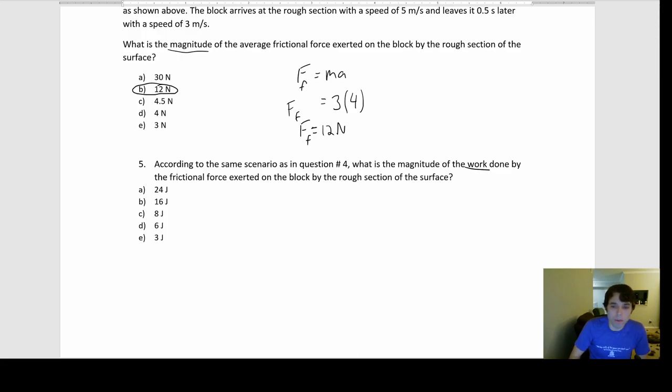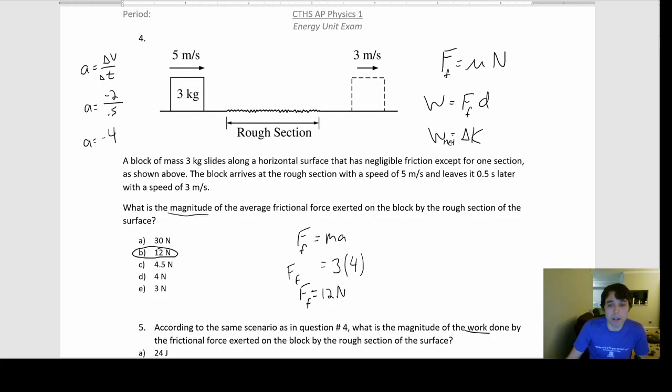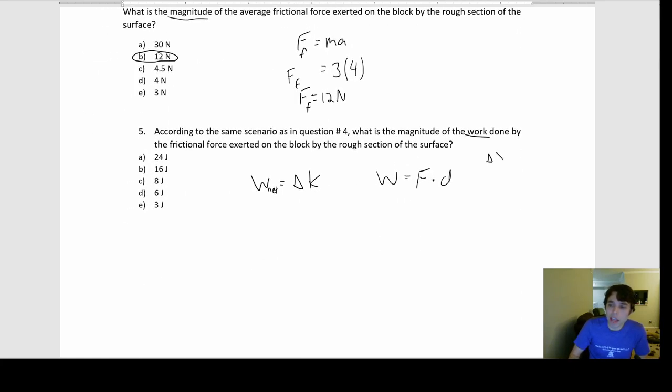So the work here, again, delta K is going to be the net work done. We can also think about how far we go, force times displacement. We have the force already. So if we wanted to calculate the displacement, we could use kinematics and say delta x equals 1/2 a t squared plus v naught t and find out the displacement. But I think the easiest thing to do here is just do the net work equals the change in kinetic energy, right? So what was my final kinetic energy and what is my initial kinetic energy?